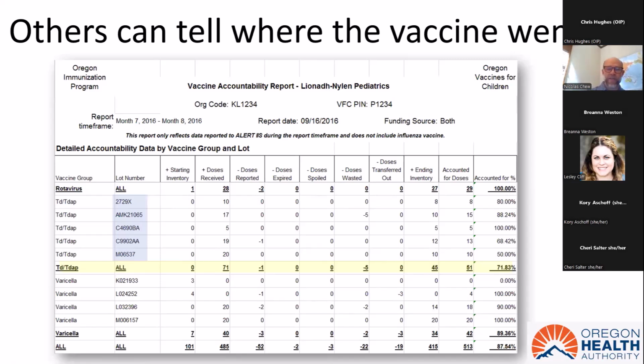Great. So how many doses should be accounted for? 71. So 1 shot was given and subtracted from inventory under that doses reported column. None were expired, none were spoiled, 5 were wasted. And then now in stock in ALERT are 45. So only 51 of them are accounted for: the 45 that are still there, plus the 5 that were wasted, plus the 1 that was reported. And so 20 have slipped away somewhere.